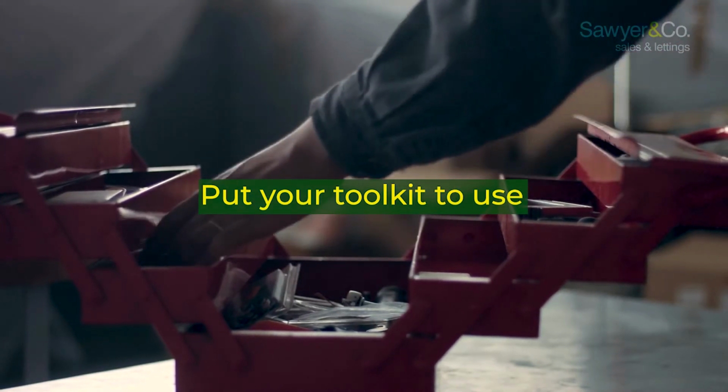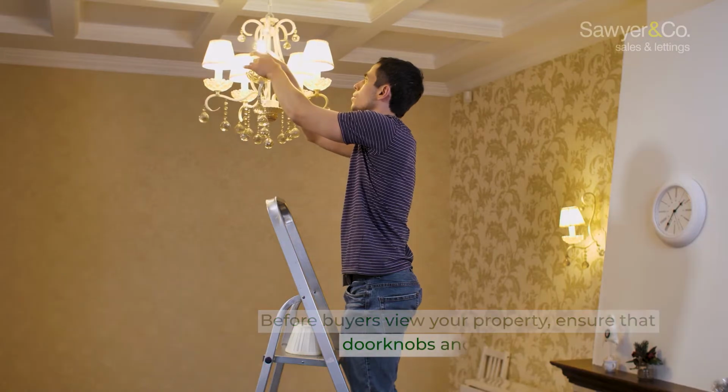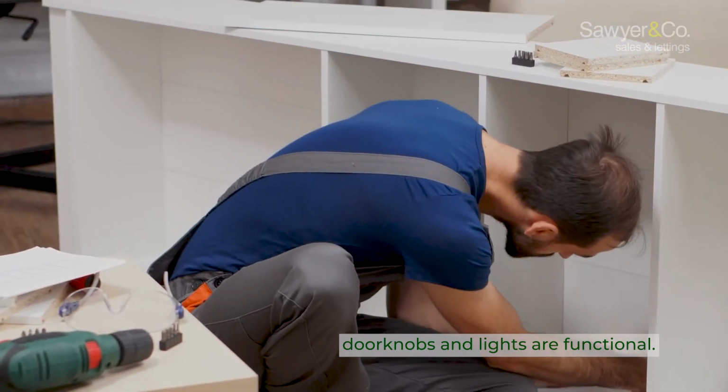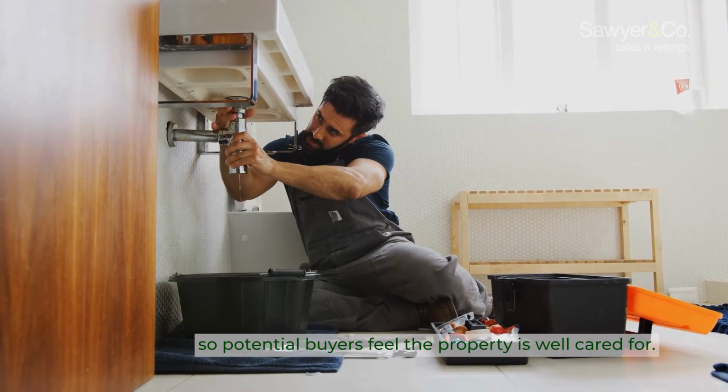Tip number 4. Put your toolkit to use. Before buyers view your property, ensure that the doorknobs and lights are functional. Fix wonky shelves so potential buyers feel the property is well cared for.